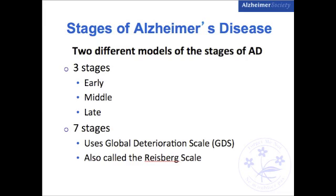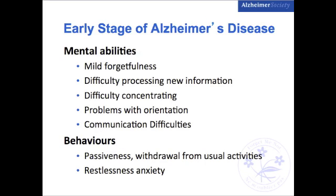Because everybody's not Alzheimer's disease. Socially we say, oh, you got Alzheimer's disease. Well, no, not necessarily so. Okay? Now, in the early stages of Alzheimer's disease, your mental abilities, you get mild forgetfulness, difficulty processing new information, difficulty concentrating, problems with orientation, communication difficulties.